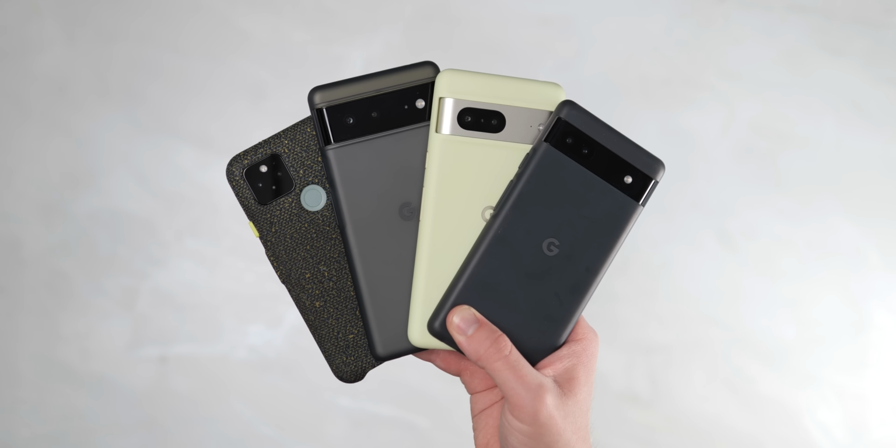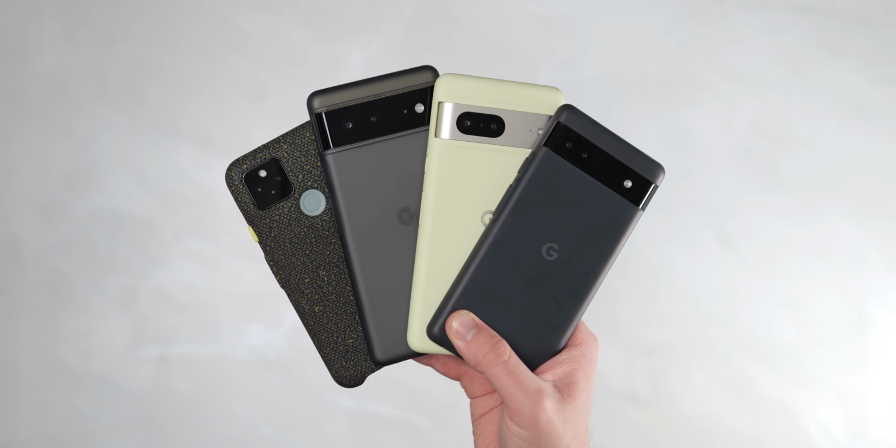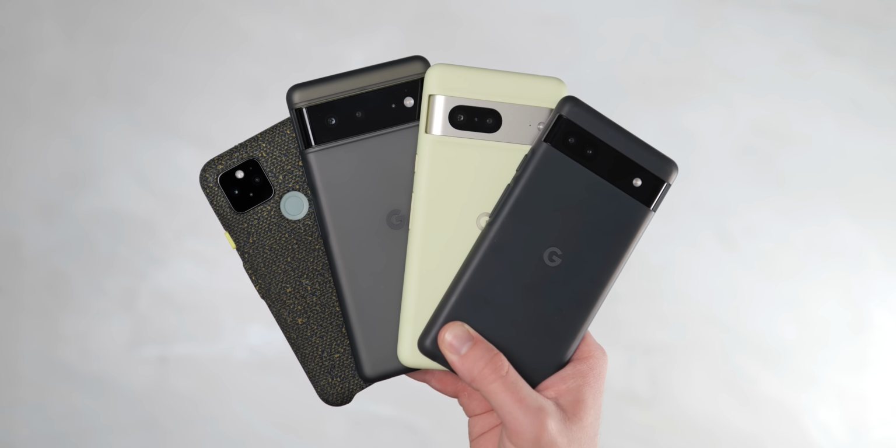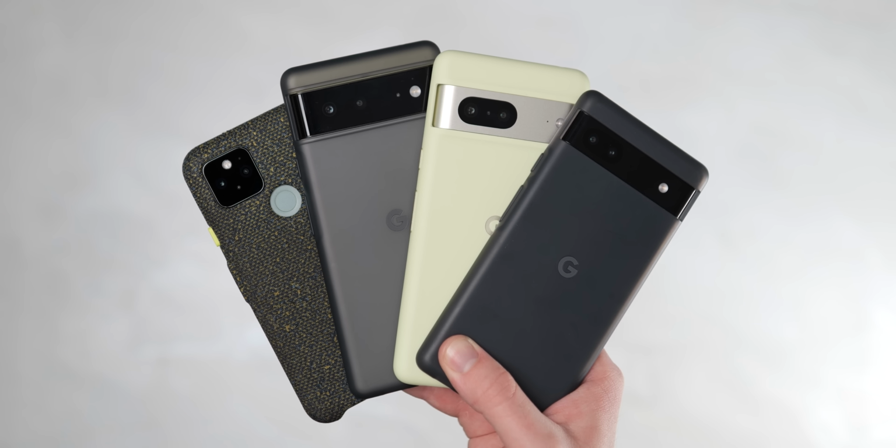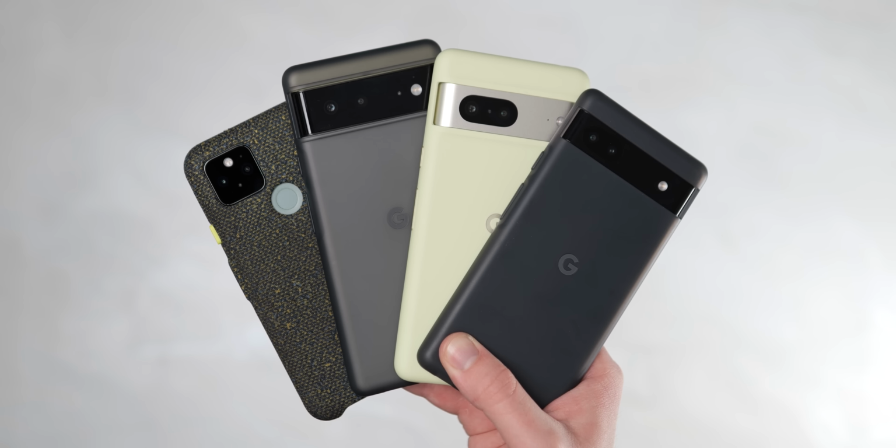I do believe though that protection has taken a minor step back compared to the previous versions. The firmer structure is still going to protect you from a drop. Harder impacts though might not keep every single aspect of your Pixel 7 and 7 Pro intact, especially given those curved edges of the Pro model in particular.